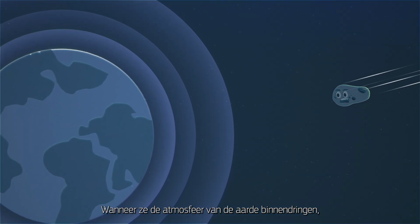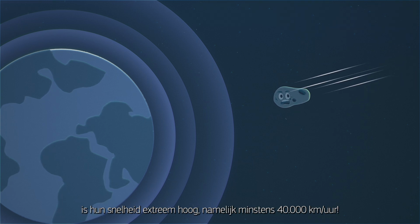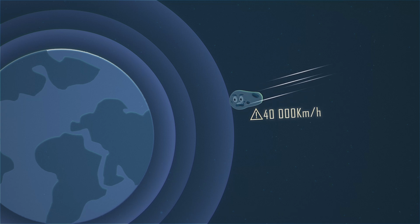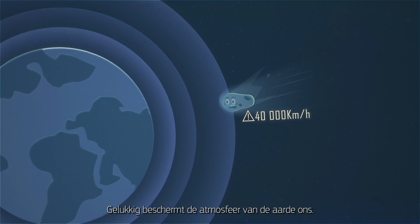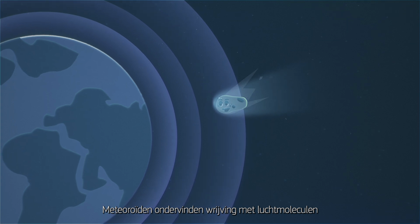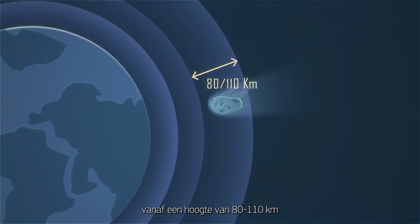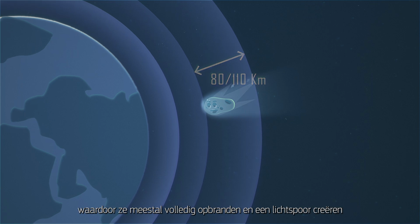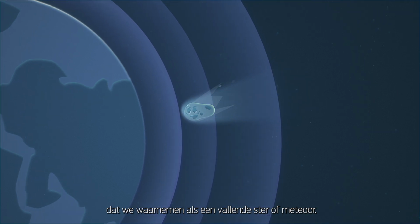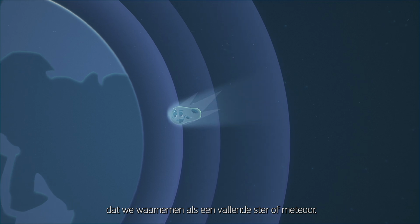When they enter the Earth's atmosphere, their speed is extremely high, reaching at least 40,000 kilometers per hour. Luckily, Earth's atmosphere protects us. Meteoroids encounter friction from air molecules at 80 to 110 kilometers altitude, usually burning up completely and creating a trail of light that we observe as a shooting star or meteor.